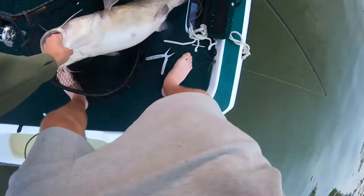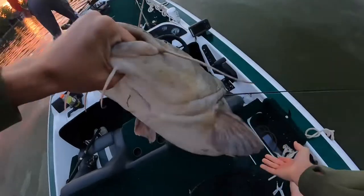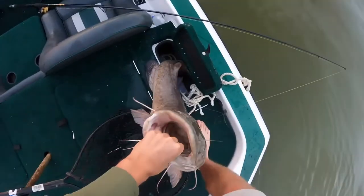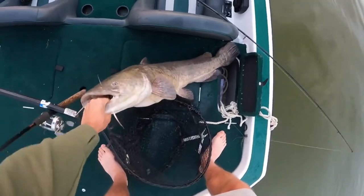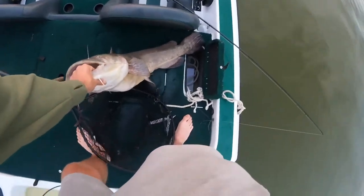All right, you can get your phone out, dude. Not my biggest one ever, but it's a freaking beast. There we go, guys. It's probably, I don't know, 22 pounds maybe.